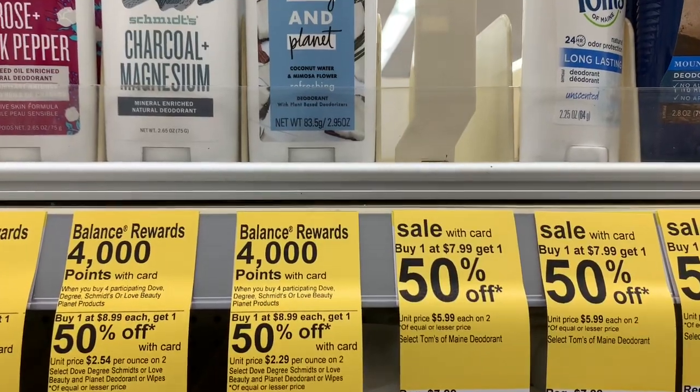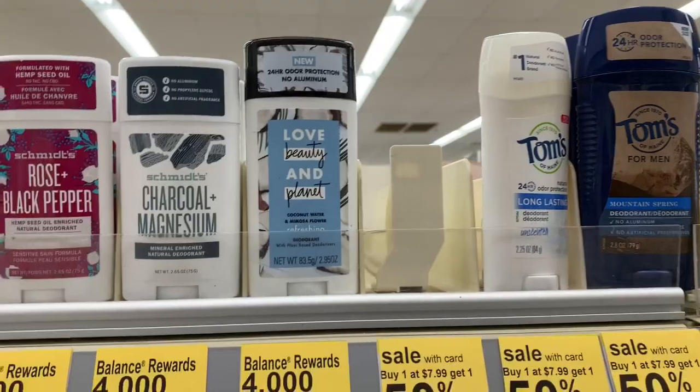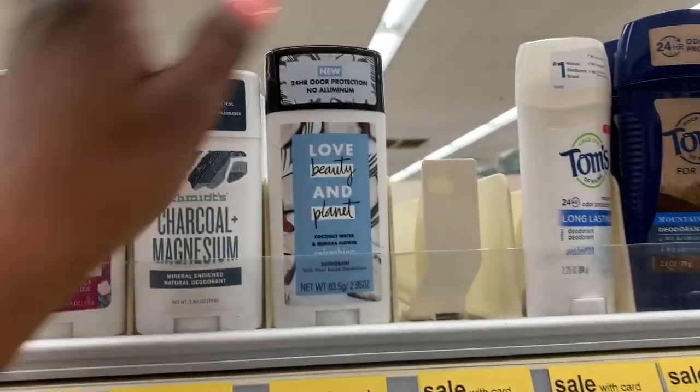And I could add a filler item and use that $5 rush reward from the last one. So right now I'm just going to be picking up 4 of these, and then that will complete my 5 off of 20 scenario.